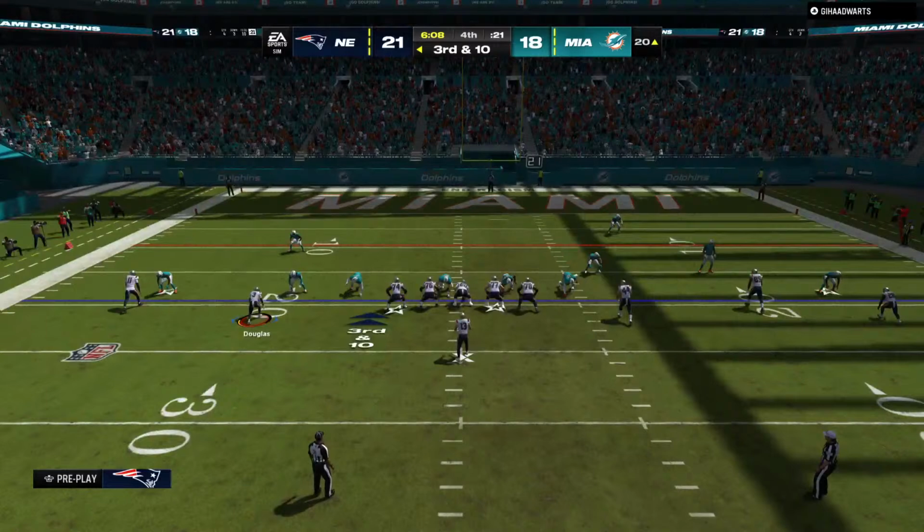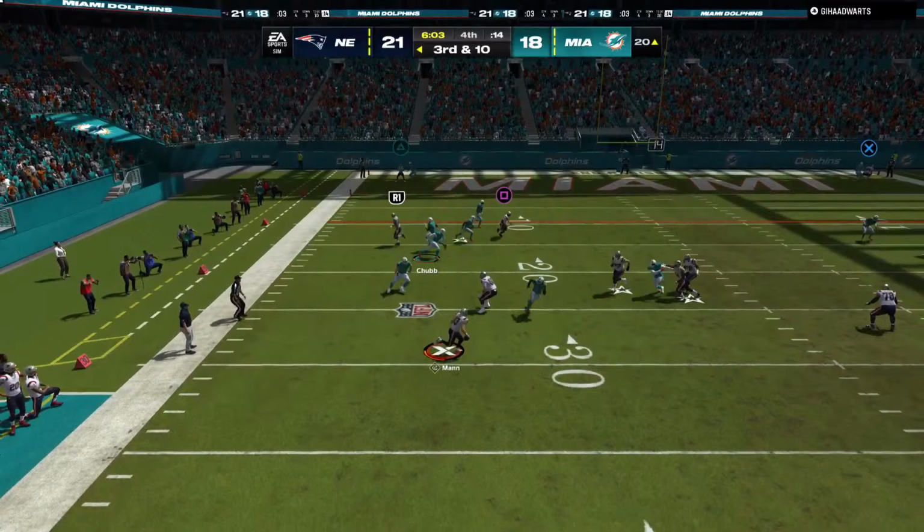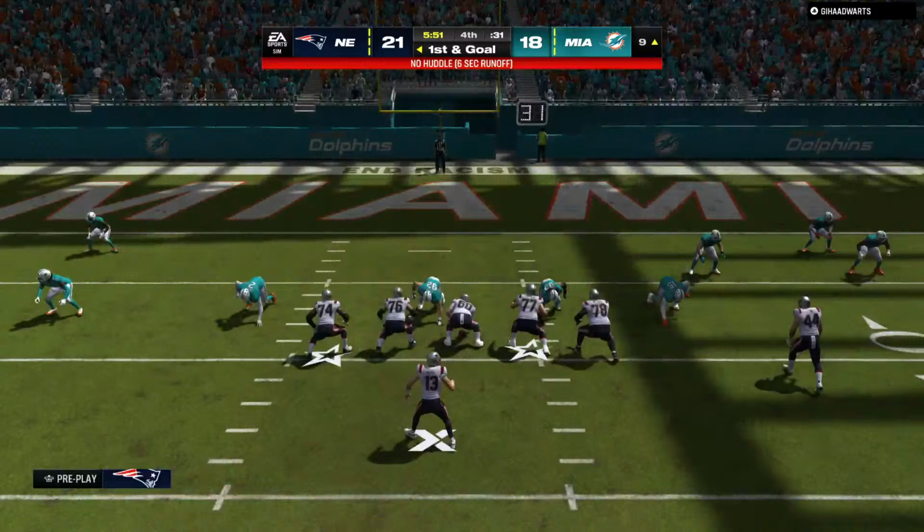Douglas, the man in motion. Again, he'll drop to throw. Out to his left. Throw fighting Thornton over the middle. And the Patriots are going to have first and goal as they try to finish off this drive with 6 points.